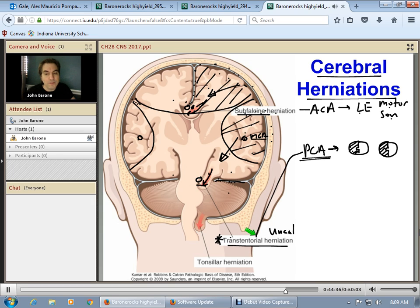The cranial nerve, it's the third cranial nerve that comes out here. So now you're going to get third cranial nerve palsies. And that leads to lots of cool things. Number one, you're going to get ptosis because of the levator muscle for the eyelid. You're going to get a drooping eye, same side, ipsilateral.